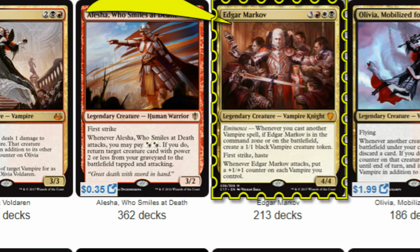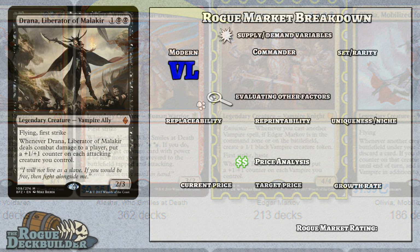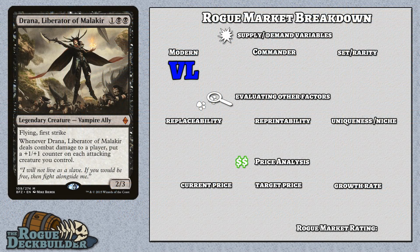So the 3,969 with a going up valuation would put it in the medium, but I'm actually going to bump this up into high demand because I think that Edgar Markov is going to go crazy with the amount of lists that Drana, Liberator of Malakir is going to go into. So it does get a high demand for the commander. Not quite very high like Ulamog, but definitely one of the premier cards from the set with commander pressure.